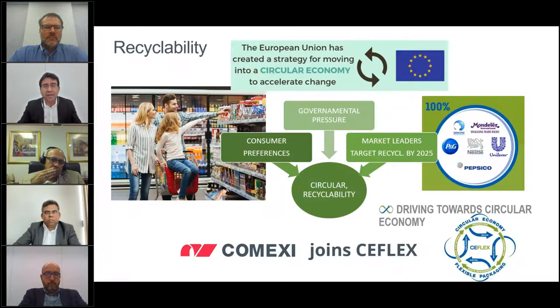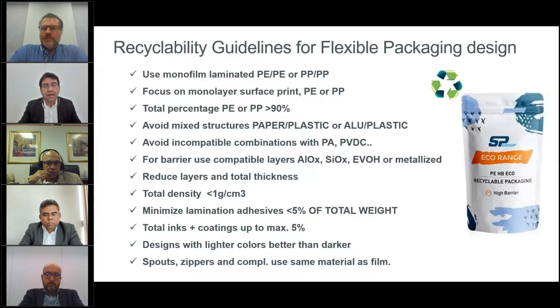Talking about recyclability, there is a growing pressure from consumers, from governments, and also from the market leaders targeting recyclability for the coming years. Comexi joined at Saflex, so we are committed to this recyclability. And I will explain a little bit about the guidelines, not going too deep, because you can find this already on the websites of Saflex.